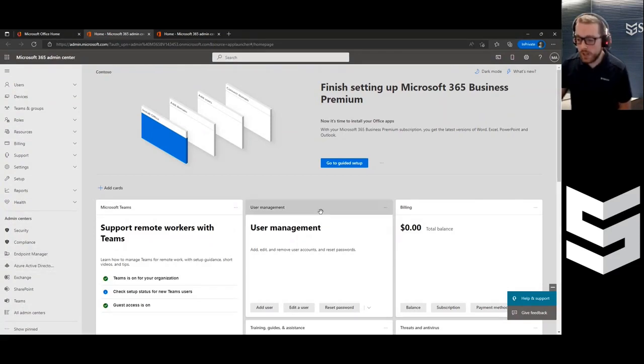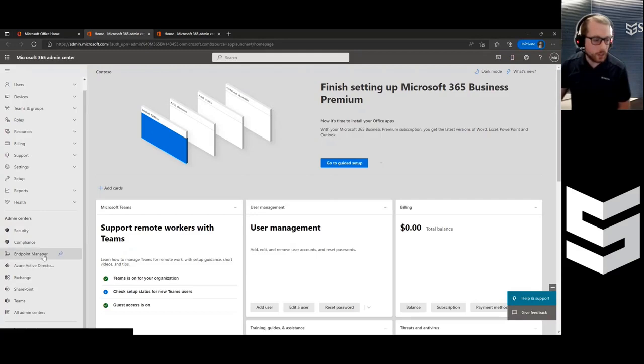One thing to note is that if you come in here and you don't see Endpoint Manager underneath your admin centers, it's because you do not have an Intune license in your tenant. So you need to either go sign up for a trial or add any license that includes Intune, refresh your screen, and then Endpoint Manager will show here underneath your admin center.